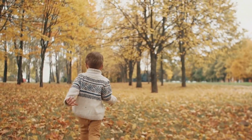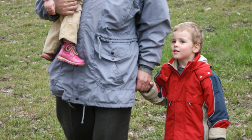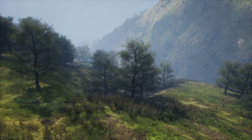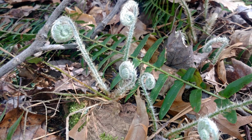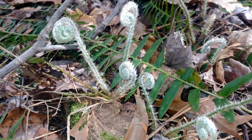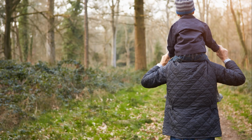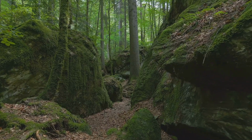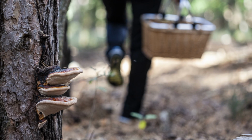My own fascination with the fiddlehead fern began in childhood, sparked by a memorable foraging expedition with my grandfather. I can still recall the crisp spring air, the damp earth beneath our feet, and the thrill of discovering these tightly coiled treasures hidden amongst the undergrowth. My grandfather, a man deeply connected to the rhythms of nature, taught me the art of identifying and harvesting fiddleheads, sharing his knowledge with a twinkle in his eye.